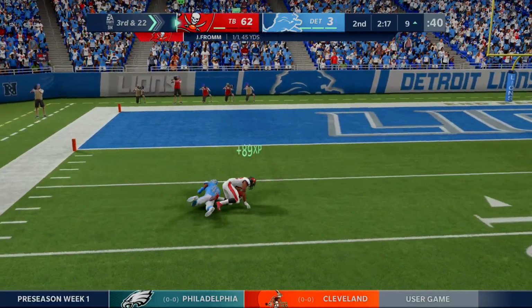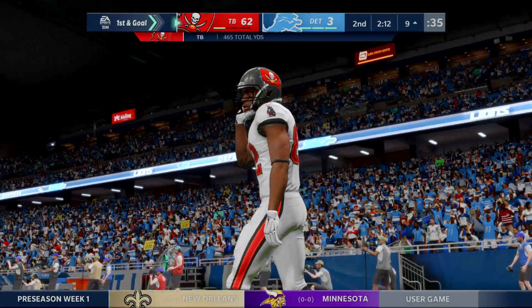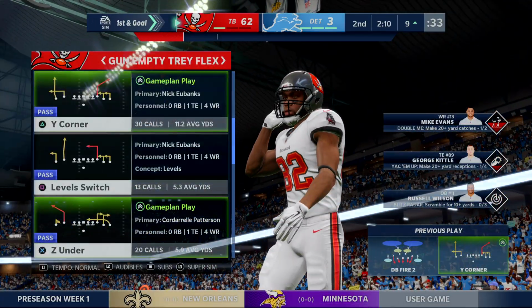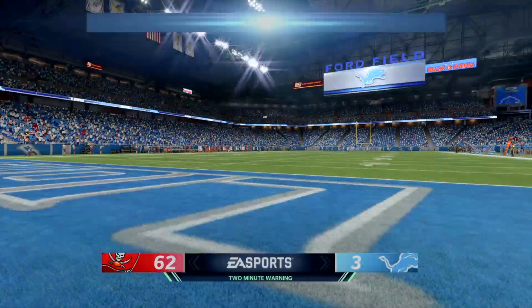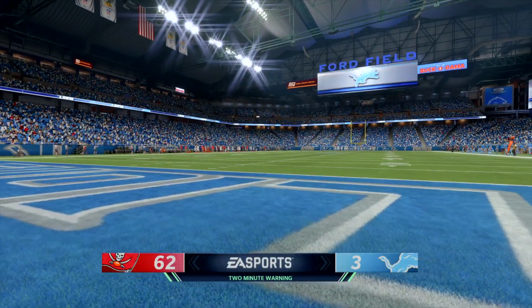Got a man, it's caught inside the 10. And he's able to take it into Detroit territory. They're able to convert on 3rd down, and that sets up a 1st and goal. 2nd quarter action with 1:59 remaining.